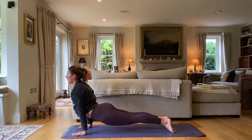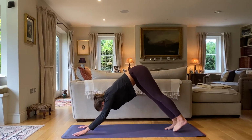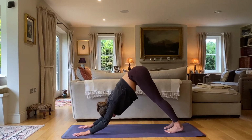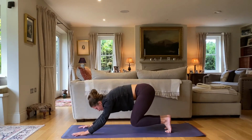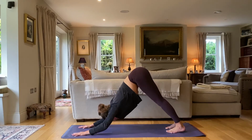Inhale, up dog, wrap the shoulders back. Exhale, squeeze the navel, lift the hips, downward facing dog. Now in our downward dog, we come high onto the tiptoes, we ripple forward into our high plank and hold. We break at the knees, we send the hips back. We lift our hips and draw the heels to the mat, downward dog.